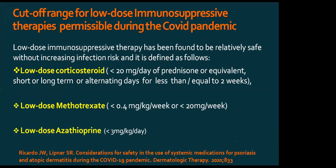Now, as I was going through the literature, I found a very interesting cutoff range of low dose immunosuppressive therapies which are permissible during the COVID pandemic. So I thought to share with all of us how the low dose immunosuppressive therapies are defined. The literature says that the following dosages have been found to be relatively safe without increasing the infection risk. In the case of low dose corticosteroids, it is less than 20 milligrams per day of prednisolone or equivalent, short or long term or on alternating days, but less than or equal to 2 weeks of usage.